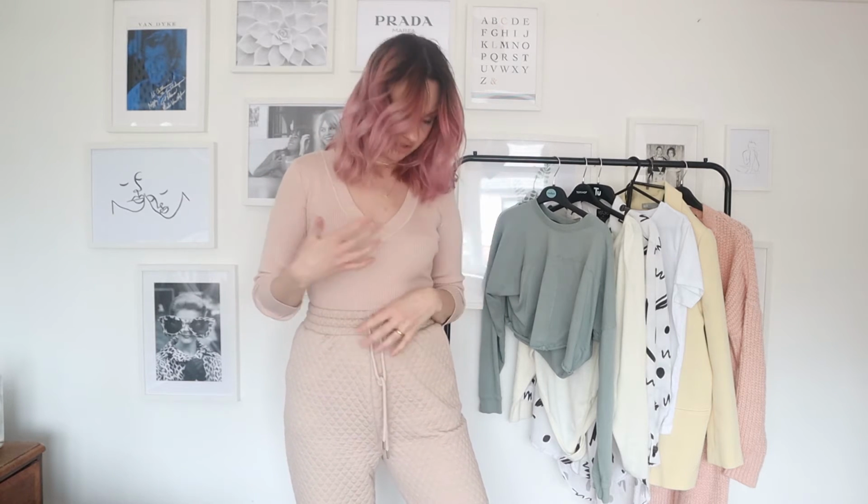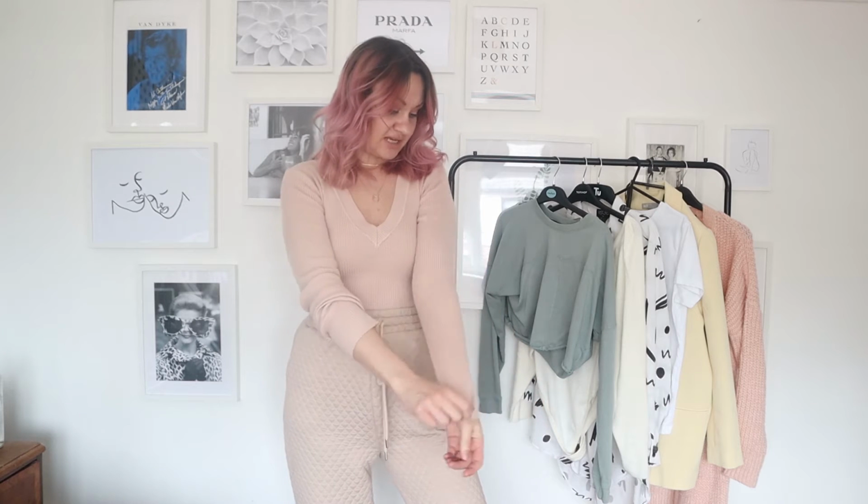And then my first recommendation for joggers is to wear them with a tight fitting top. So I love wearing joggers with a bodysuit. This one is from Misguided. This one is a tall one because I've recently not been getting on so well with bodysuits, and I tried one that's a bit taller, but I think that's because I put a bit of weight on, so they're a bit tighter.